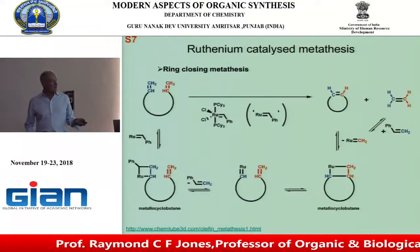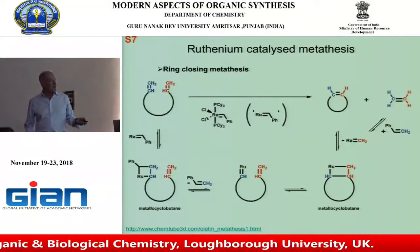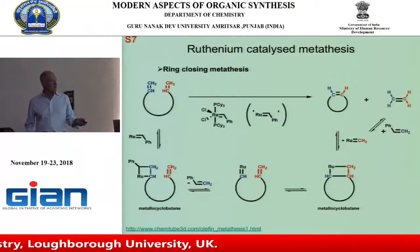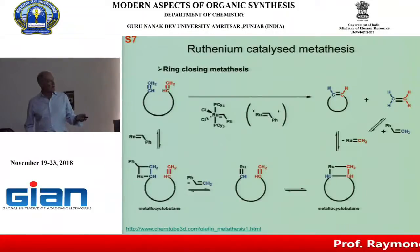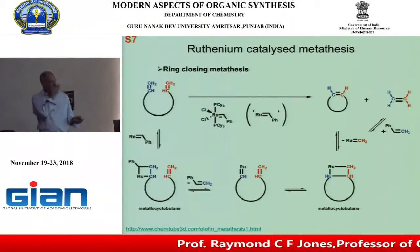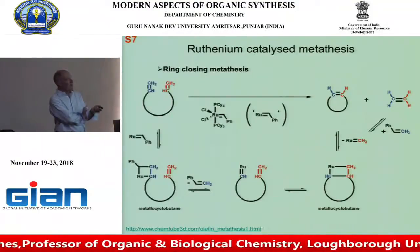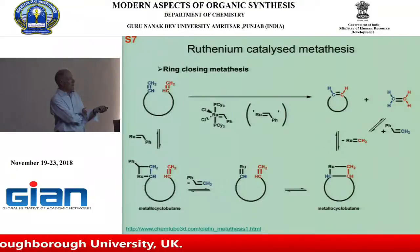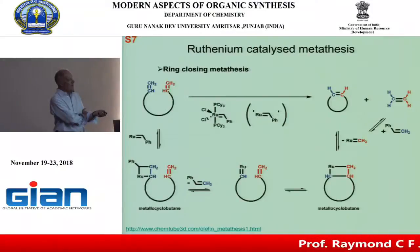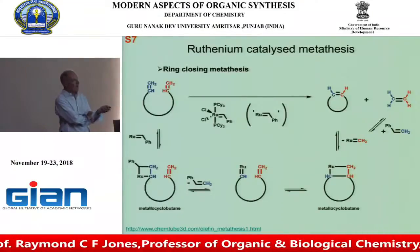Now if that then splits in the opposite way to the way it was formed, you get a new ruthenium carbene, in this case ruthenium methylene, and the metathesis ring closure product. The ruthenium carbene can go back into the cycle at the beginning, replacing the phenyl substituted carbene, and because there's only a little bit of the styrene there, that only takes part in the first few cycles. After that, you don't need it.